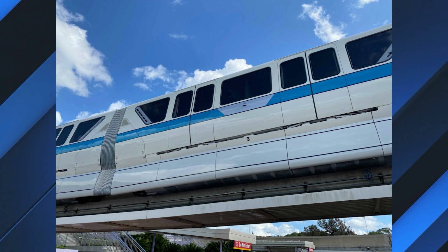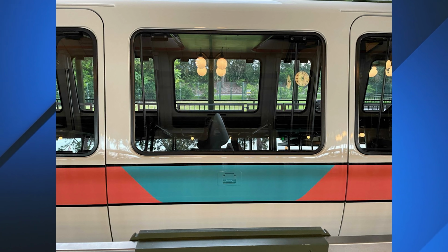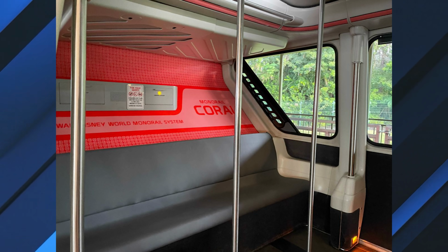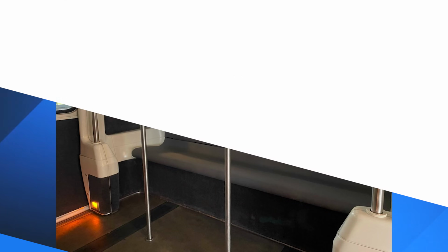Other monorails also received new deltas during their refurbishments. This is the first one with the weird colored delta. The interior was refurbished just like with the others, with the wall behind the seats patterned with the Walt Disney World logo and saying Monorail Coral.